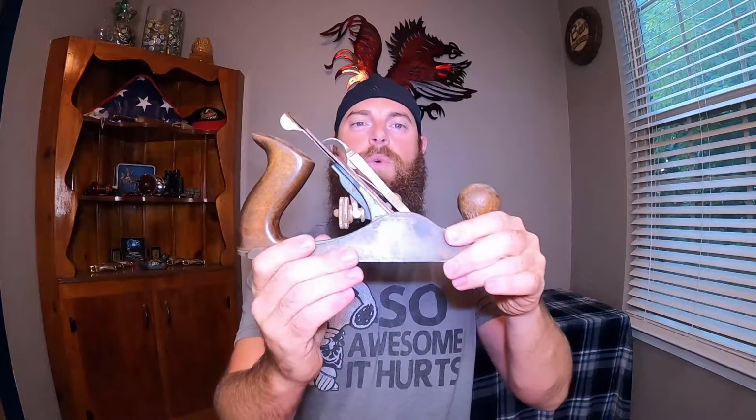People will rebuild these, but you don't want to get into all that. You just want it to look pretty decent when you buy it and flip it. And they do go pretty cheap at garage sales, probably between $5 to $7. I think I picked up my Stanley one for $5. I picked this one up for $2.